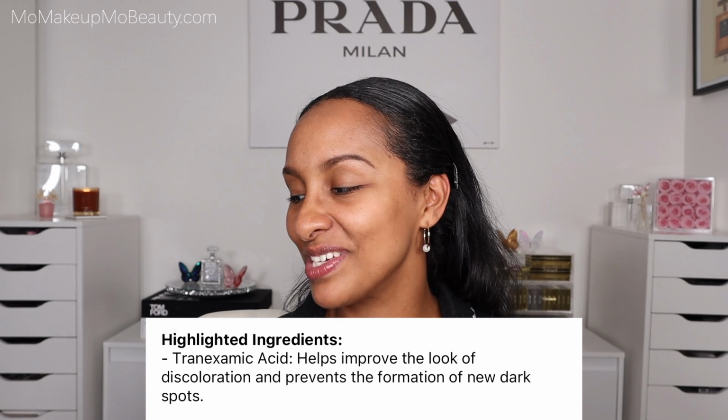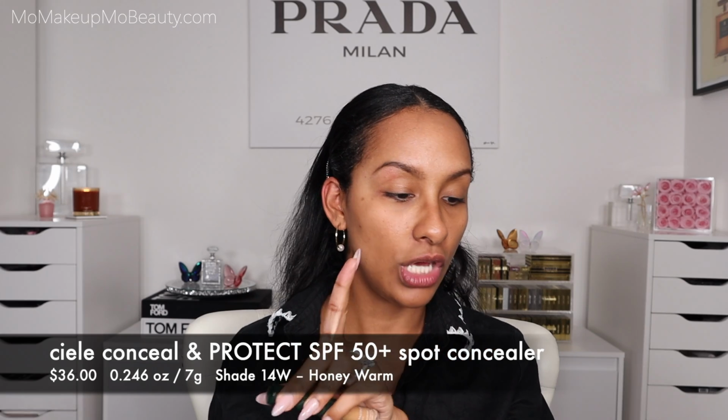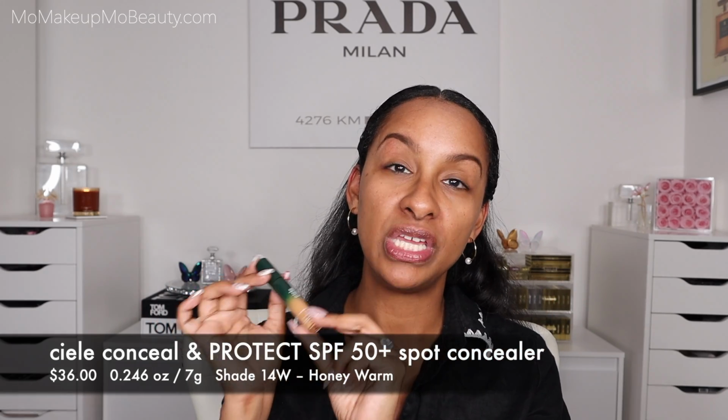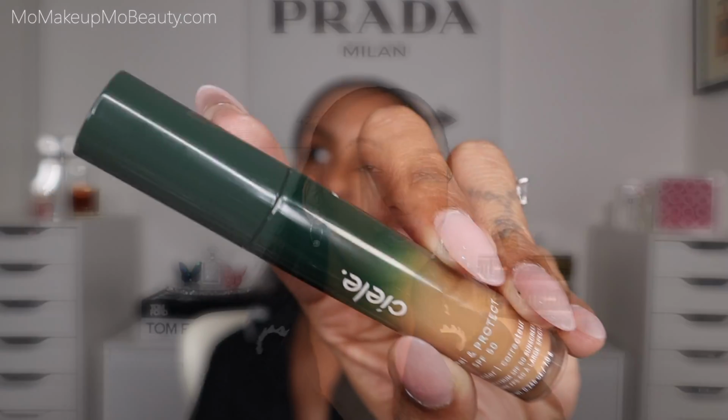But it's said to protect and work to prevent the formation of new discoloration with its skin-protecting formula. So this concealer retails for $36. I have the shade 14W. So this is said to have a medium to full coverage. And the finish is said to be natural and to look like your skin. We love hearing that. Like, it sounds good. All of the stuff sounds good, but we'll see.